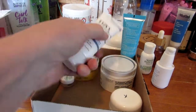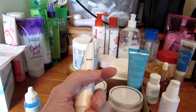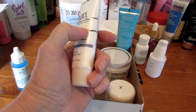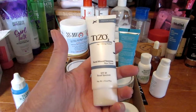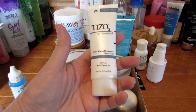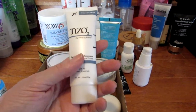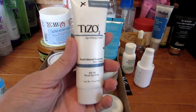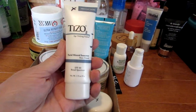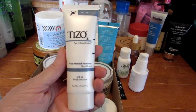Another thing that's going in the trash, and I hate to do it, is this Tizo sunscreen. I made it all the way to here. I don't know if you can see that line. And I really love the feel of this. It does have a wicked bad white cast when you put on the appropriate amount. You literally look like a ghost, and it doesn't go away. So I would purchase this again, but I would purchase the tinted version in the hopes that it would not be too shiny or whatever. But this was wonderful. It's well beyond its expiration date, so it's time to say goodbye.